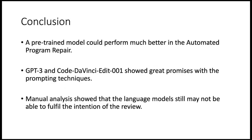So this is all about my presentation. The conclusion is that they have basically compared two pre-trained models for better automated program repair, CodeT5 and Review4Repair, and have shown that both the pre-trained models are able to outperform the baseline with the use of code review, and however CodeT5 was performing better. Similarly, large language models also showed great promise with the prompting techniques, but the instruction-based Codex variant was performing better, with the Tufano data set where data leakage could be a possibility. They have also manually analyzed and shown that there were some cases where they were not able to fulfill the intention of the review. So this was all about my presentation.